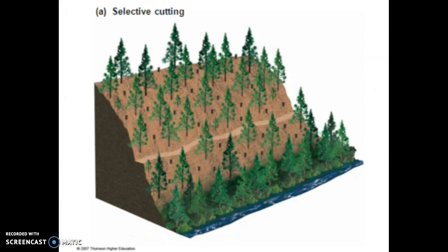The nice thing about selective cutting is what you're seeing here is on a steeper hillside. You'll see the road that they cut in here to be able to get to all the trees. But down here at the bottom, you'll see that there's a waterway. You'll see that they left a buffer strip in this area. So they left trees and vegetation to catch any of that sediment that might erode away off of the hillside. And then they didn't cut down every single tree. They only took specific trees and then they left other trees.